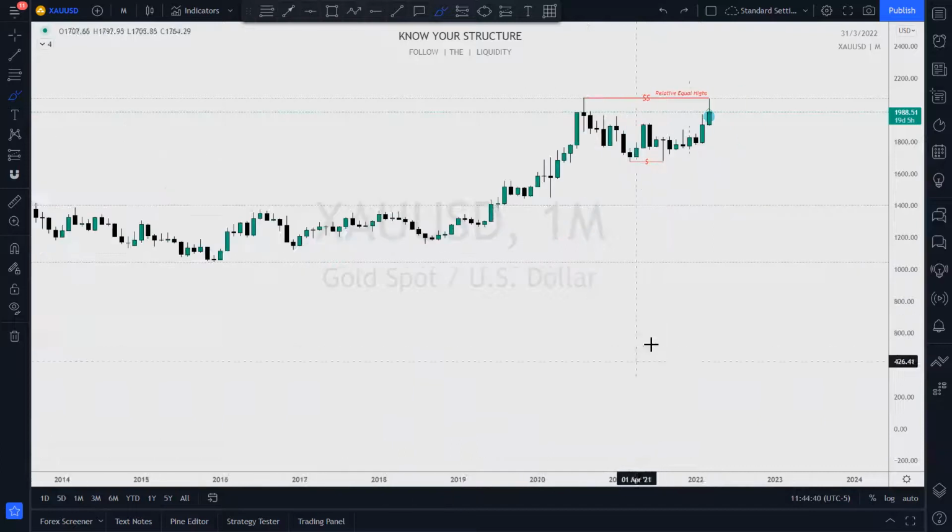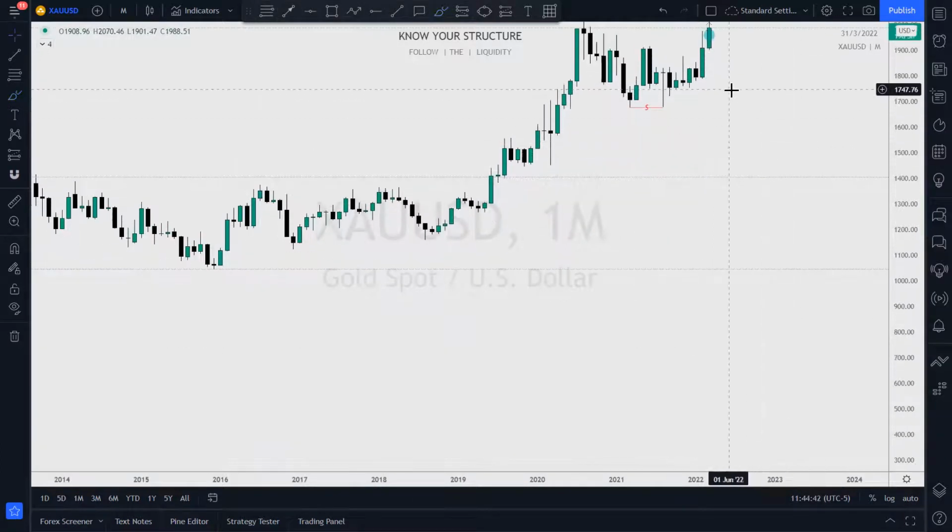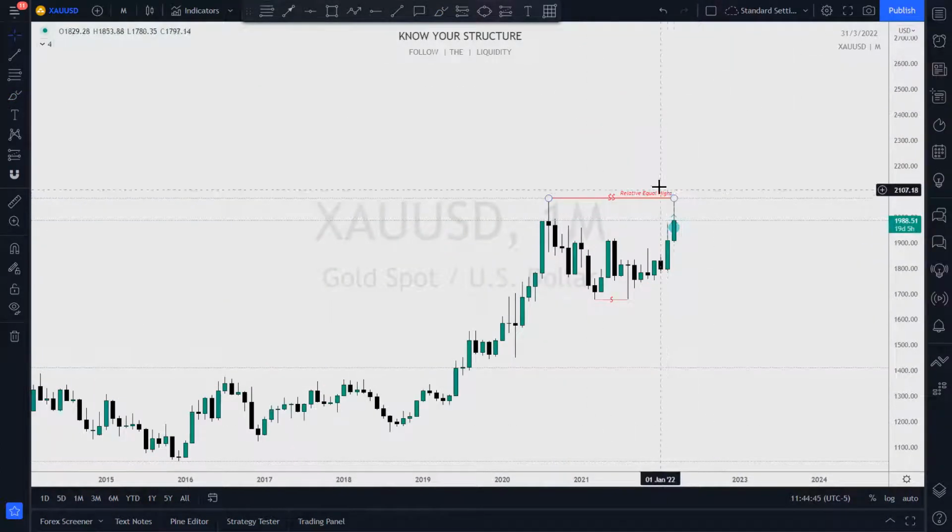All right, so I'm pointing out that we have relative equal highs up here, which is a magnet for price to target as liquidity, all right? And we are close to it, closer than the relative equal lows down here, which price will target for liquidity. This is the monthly time frame. This is going to be a lot of time before we get down here. We're close up here. That makes me think this is a high probability target for liquidity. You understand? So we are bullish because of the trend on the monthly time frame.